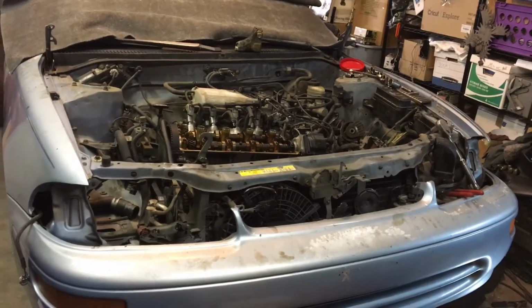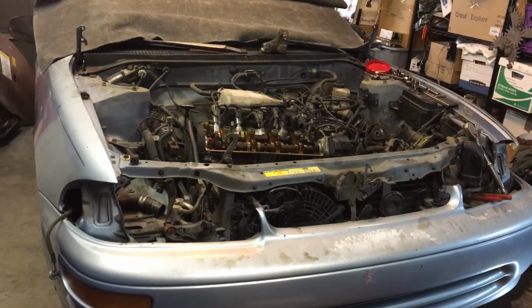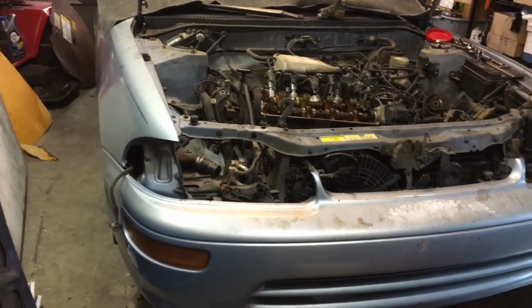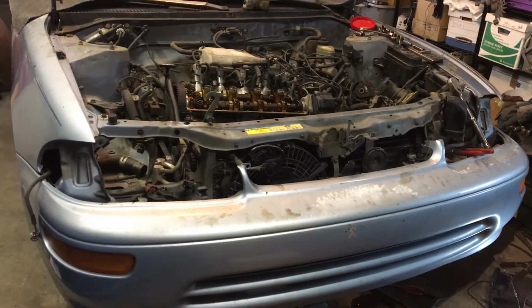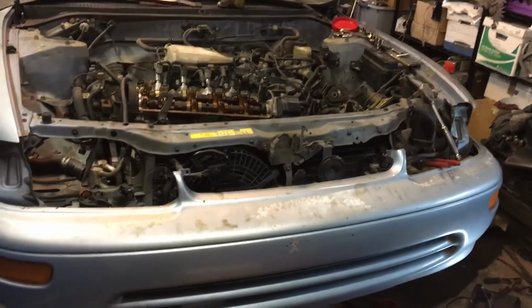This one I wasn't really too concerned about, but actually nothing broke. All the bolts came out easy. I guess that's the advantage of these cars being from the south. If this car was from Pennsylvania, I would have snapped a bunch of bolts because of rust and all the salt crap they put on the roads in the winter.